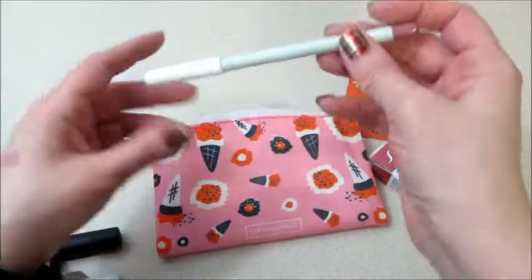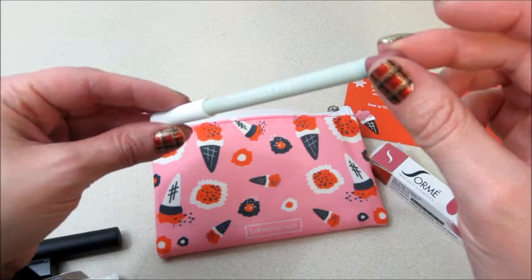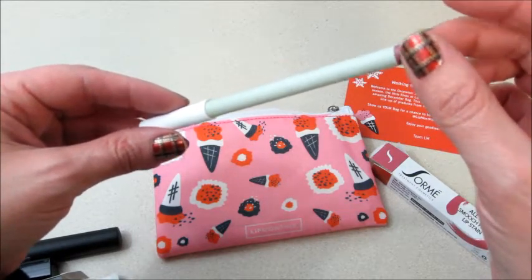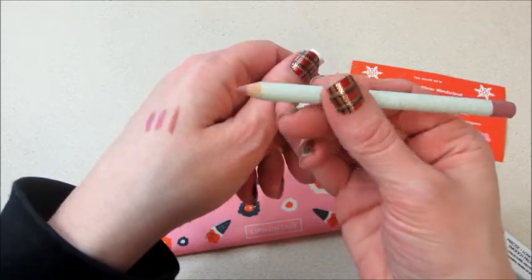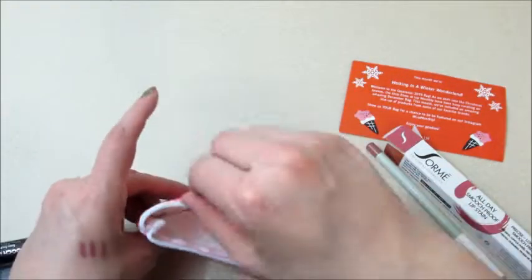There's two more items. This one is, I don't know if it's Evio Beauty, I may have said that wrong. It says it's a creamy lip liner. Nice shade. And then one more item.